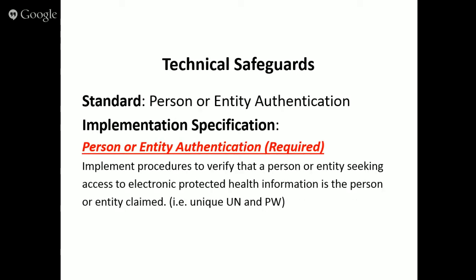Person or entity authentication, basically, how are you authenticating? Well, in most cases, it's just a simple username and password. Maybe some places use biometrics and some other higher end things, but basically username and password, very simple.